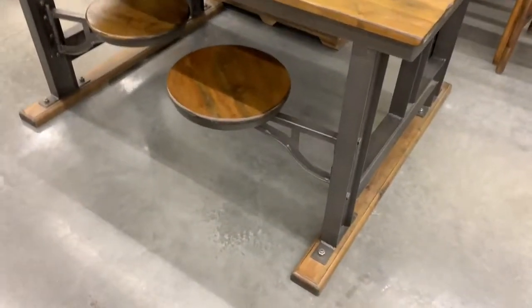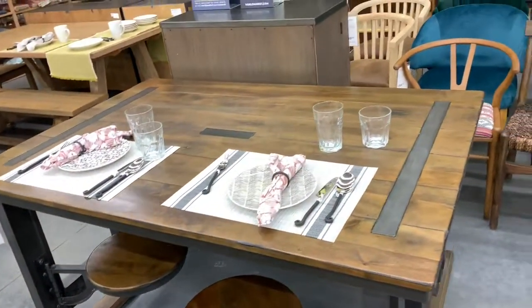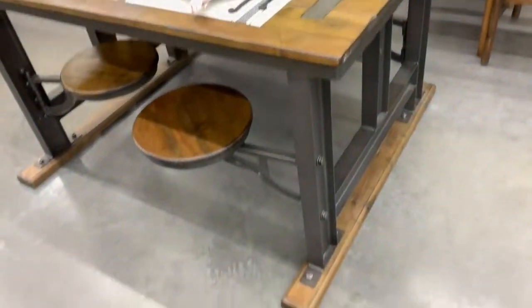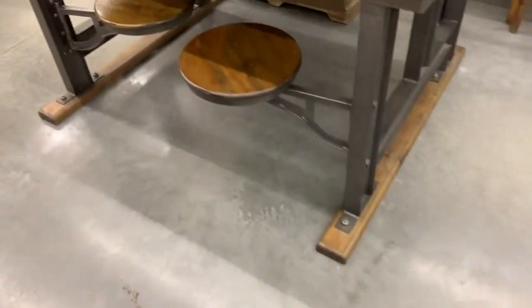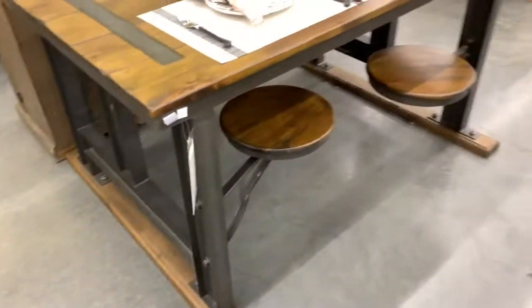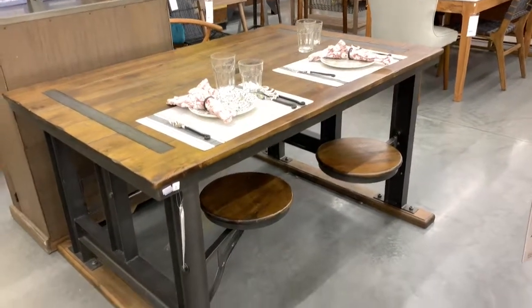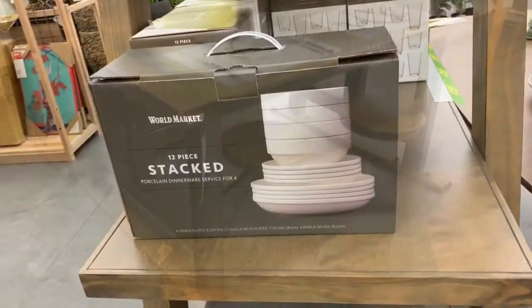Now I love this table right here. Is this not cool, the way the seats go in and out? So it's like a space saver, you know what I mean? So the seats roll in. I like that. $799. That is nice for $799. That's a good price. That is a heavy wrought iron table. Okay, wooden and iron table.